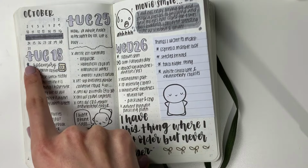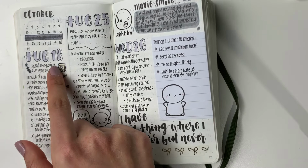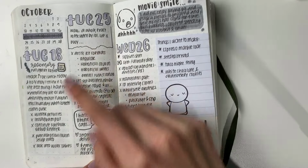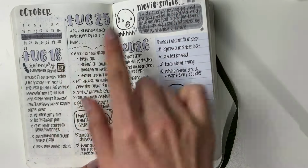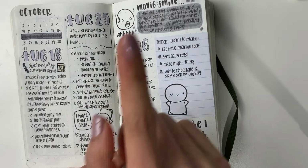So you can see that I started on Tuesday the 18th, and I literally just went one entire week without touching this planner. So yeah, that's why there's a double Tuesday. One's the 18th, one's the 25th.